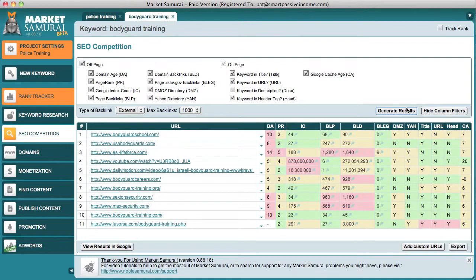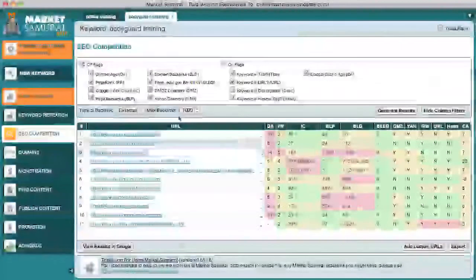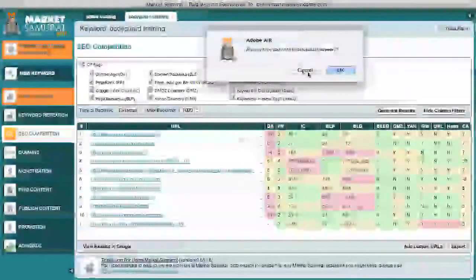Now I'm looking at the bodyguard training SEO competition module, and it doesn't look that good. Looking at the domain ages here, all of these sites have a domain age between 4 and 13, page ranks between 2 and 5. The number of indexed pages, there aren't very many, but backlinks, there's a lot. There's a little bit too much red and yellow in here. It just doesn't look good. So I'm gonna nix that one.